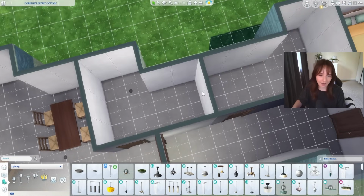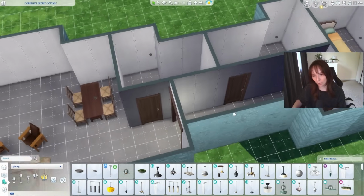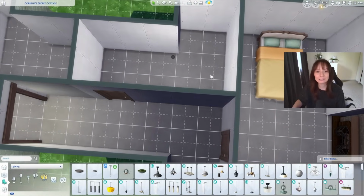Then over here we're gonna have our bathroom. The bathroom is nicely incorporated into the living sitting area. And we go down the hallway where we're going to also have a spare bedroom.